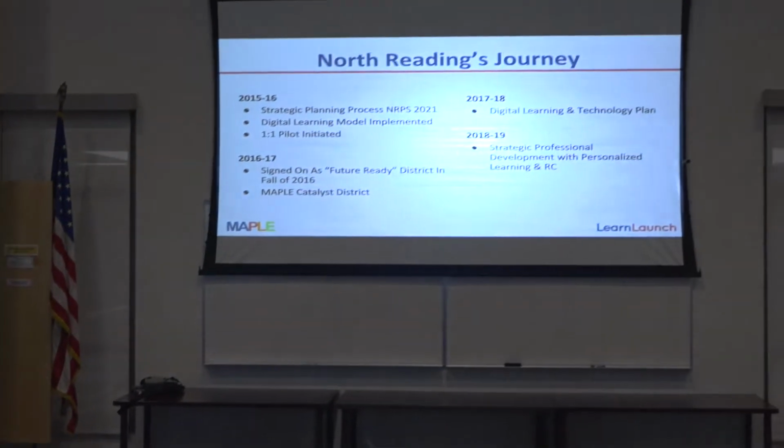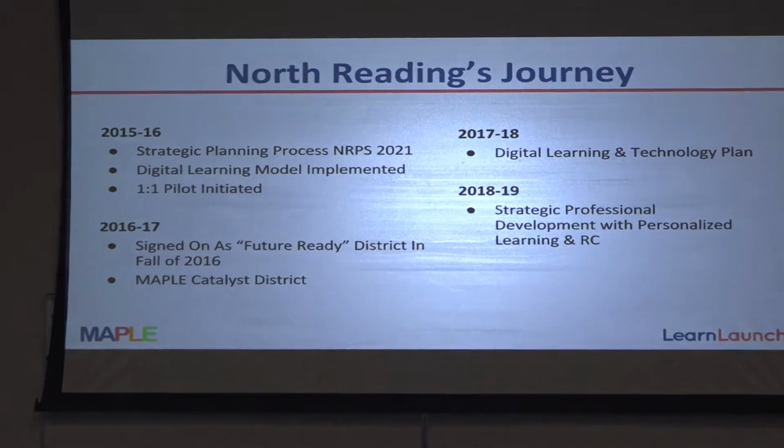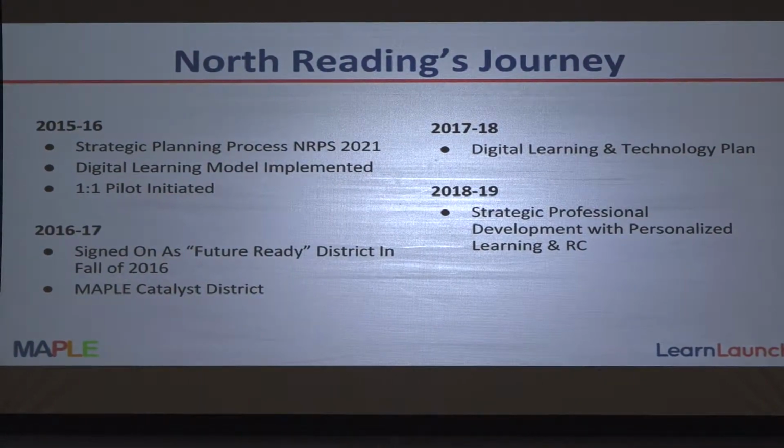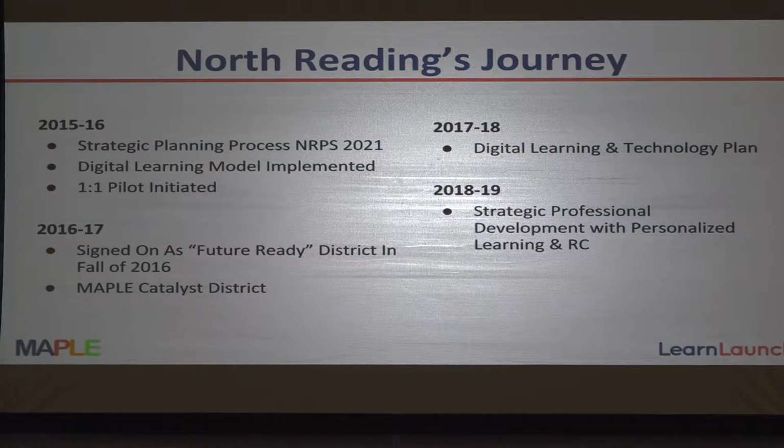We also started planning out our one-to-one pilot, which has now gone 3 grade levels since the beginning of that strategic planning session. And it also included an expansion of our digital learning specialist model into the elementaries, and also reaffirming what that model was going to be doing not only in the classroom, but also in the middle school, high school areas.